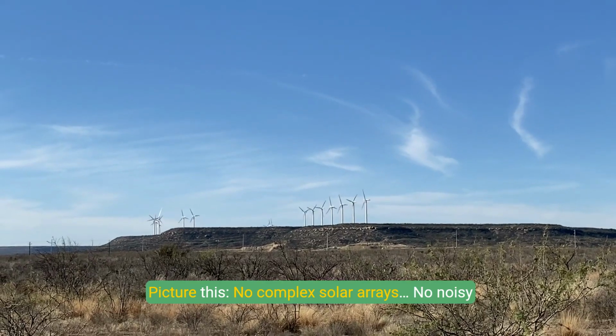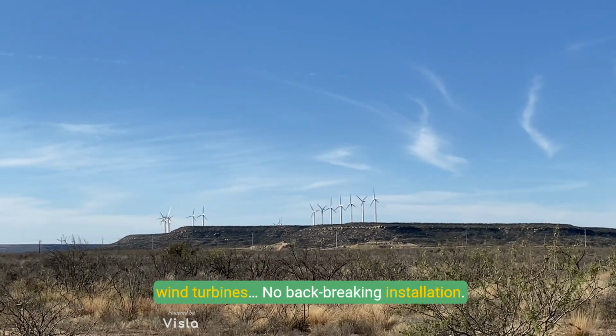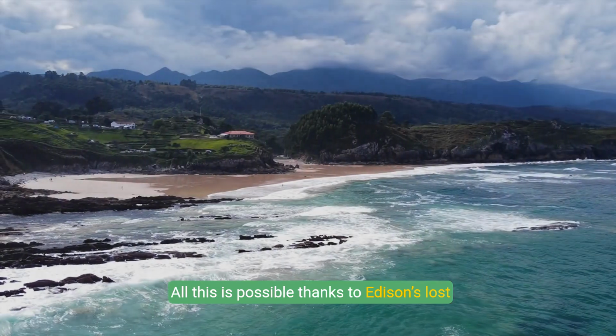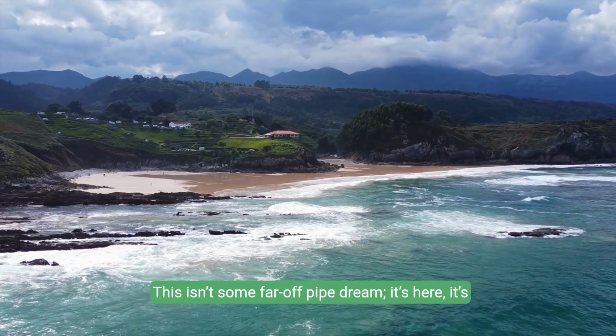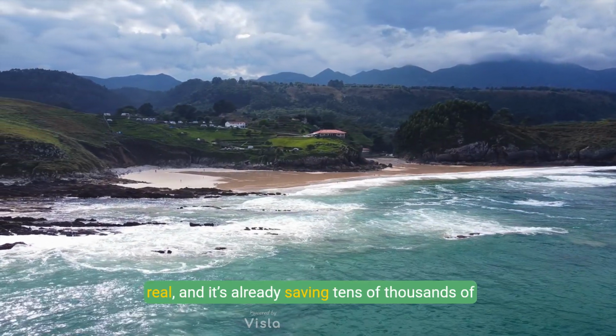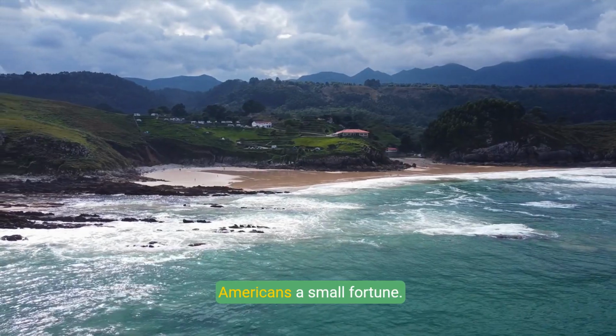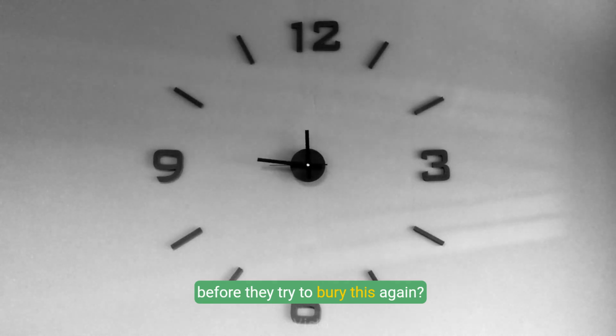Picture this: no complex solar arrays, no noisy wind turbines, no back-breaking installation. All this is possible thanks to Edison's lost invention. This isn't some far-off pipe dream. It's here, it's real, and it's already saving tens of thousands of Americans a small fortune. But here's what keeps me up at night. How long before they try to bury this again?